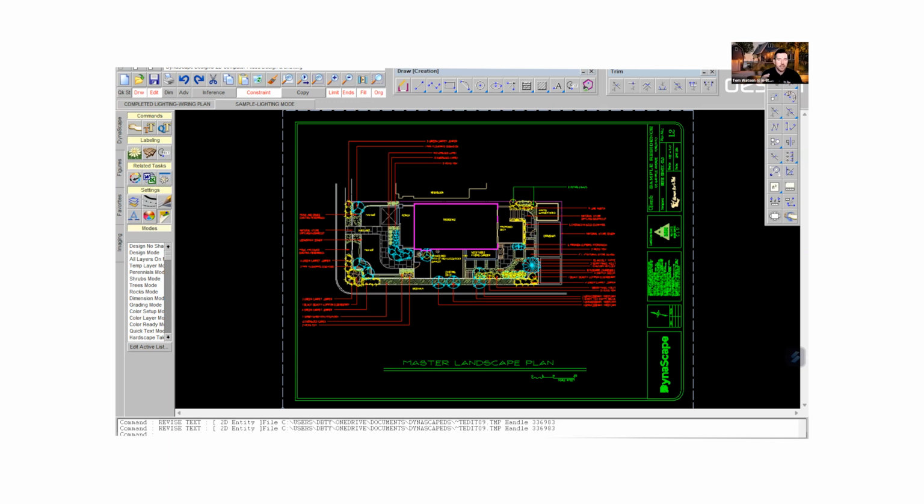But as a general rule, I find 10% is a tremendous lighting package. But again, you can always scale back and then add on down the road as well.